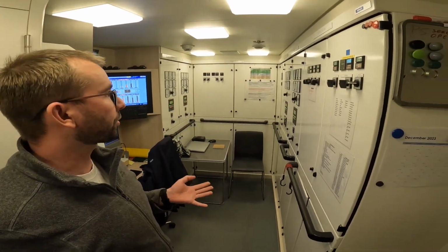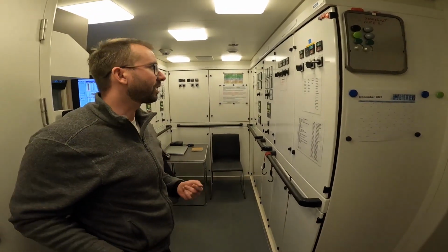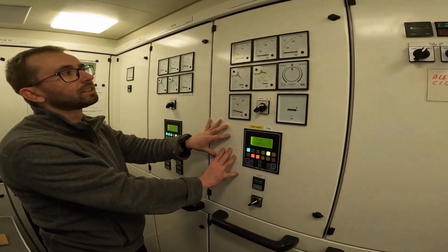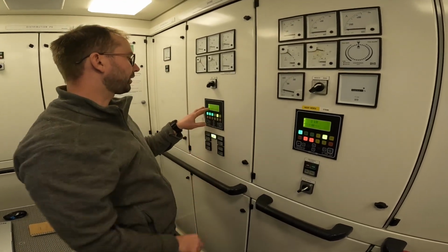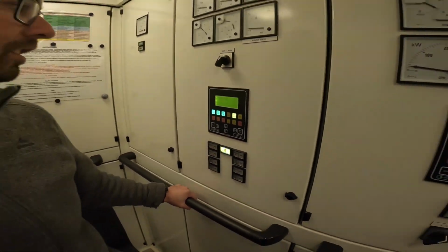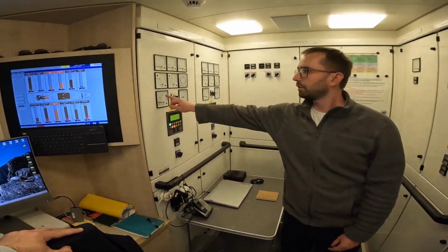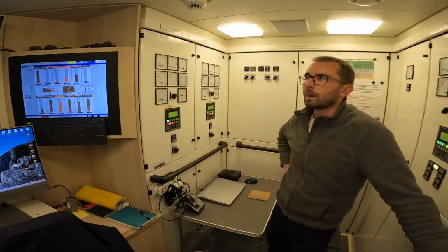So this is mainly where we control electrical equipment, where the main breakers for most of the equipment are. Here are the controls to switch from shore power to generator power supply. We've got the meters here. At the moment we are on shore power, and it shows how much power we are drawing now, which is around 130 kilowatts. In total we have three generators, and they can supply up to 200 kilowatts each, so 600 kilowatts in total.